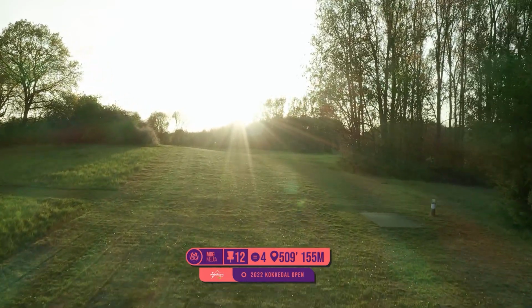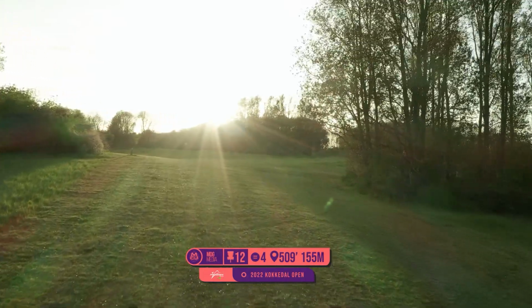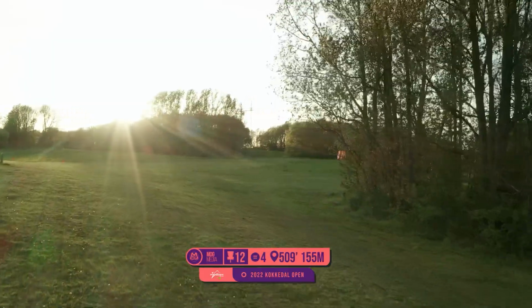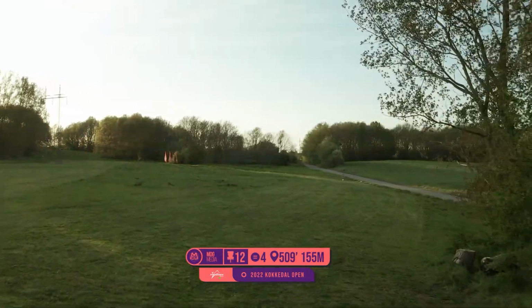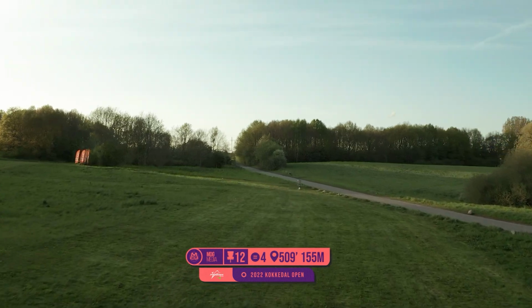Off to hole number 12 we go. This is a technical par 4. The fairway has OB on the left and a natural OB on the right. Also a mando has to be played on the left hand side, so nobody's going to hyzer around that tree section over there. Once you navigate around it, you have a clear look at the basket if your drive is long enough. The path on the right is OB as well.